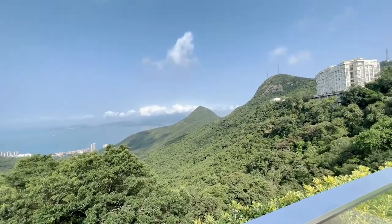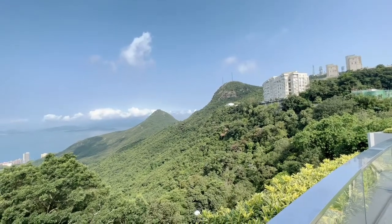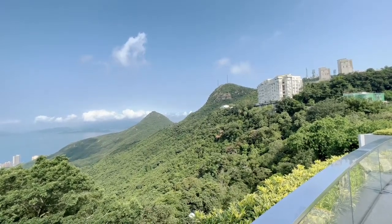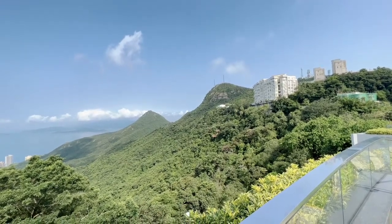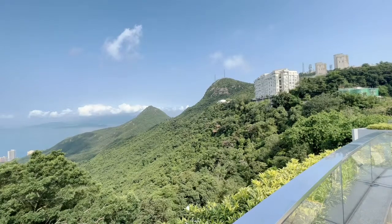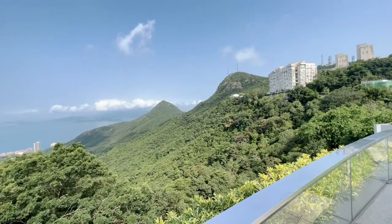So the peak gets its name from that mountain over there. That's the tallest part of Hong Kong Island. It's called Mount Austin, and it's about 552 meters or 1,811 feet from sea level, and it's the tallest point here on Hong Kong Island, but only the 29th tallest in the whole territory of Hong Kong. And it's a major tourist attraction.